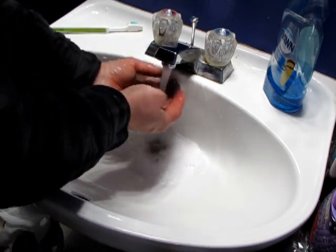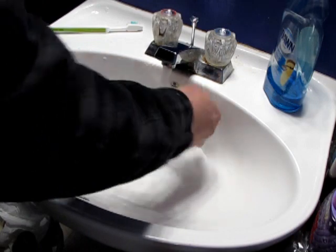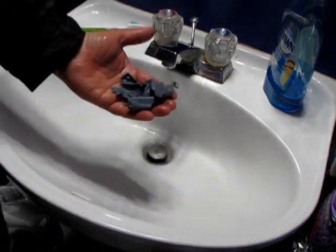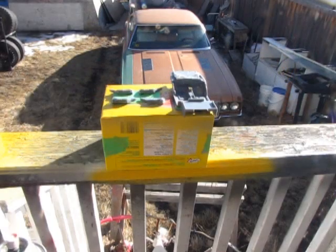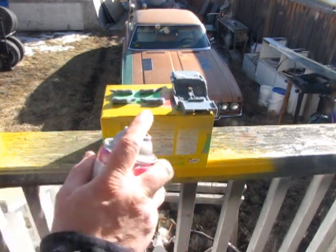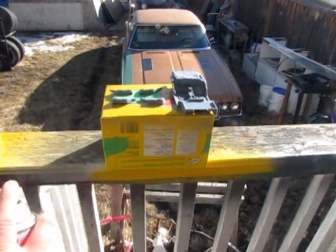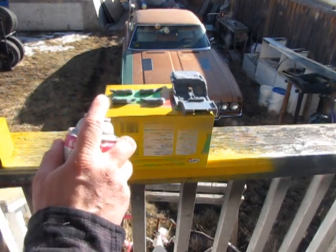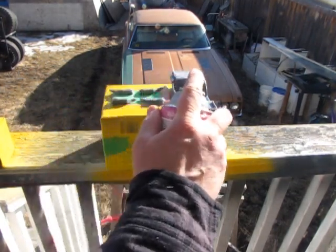I'll just rinse these off. And then I'll set them all to dry. Now here we are outside in the most well-ventilated area on planet Earth. And now I'm going to use our gray spray paint here to paint our interior. I got both components. There's our seats. But we'll start here with the interior shell and the door panels.